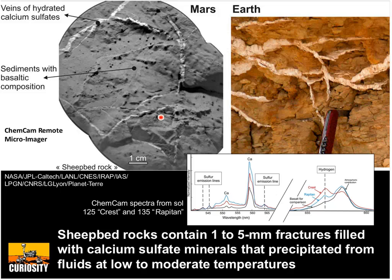So this is an image from Mars. This is an image from Earth on the right showing similar white veins. We zapped these veins with ChemCam using that laser, and the chemistry showed that these are made of calcium sulfate salts, indicating that water was moving through here and precipitated those salts.